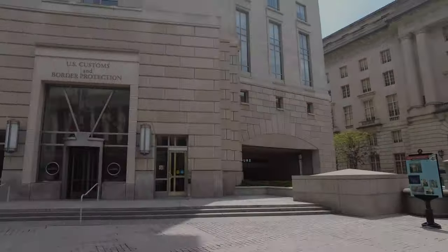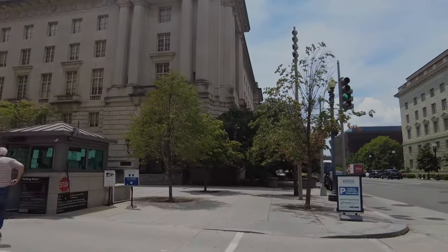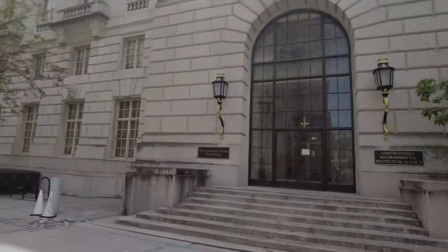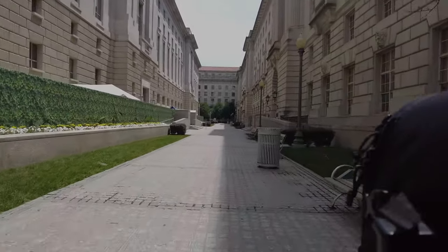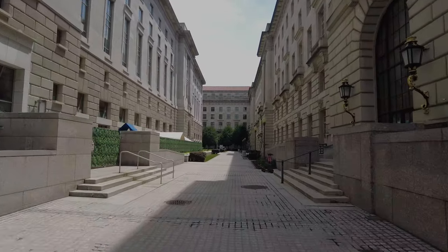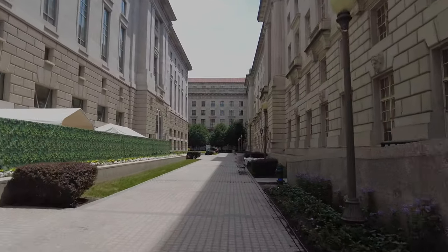So this is Customs and Border Protection. This is the Federal Triangle area. All these are government buildings. This is the EPA building, I believe. Yeah, Environmental Protection. And on the other side of that building, on the other side of the street, is the IRS. We'll take a look there. You guys are always interested to know what's going on at the IRS.